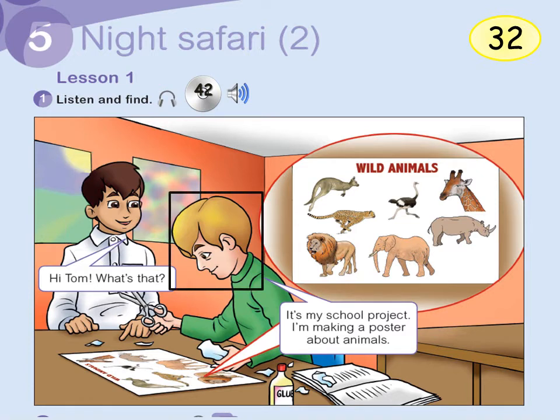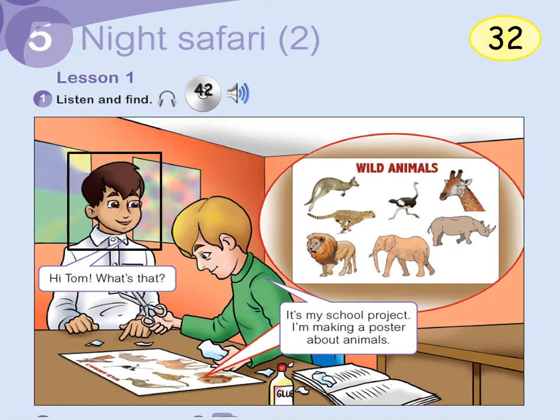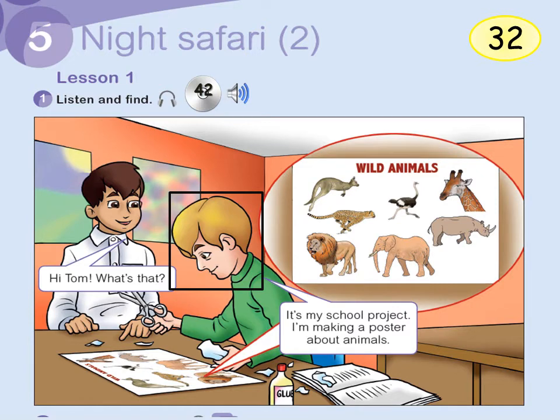Well, they are all wild animals. This is a kangaroo. It lives in Australia. Yes, that's right. And is this a leopard? No, it isn't. It's a cheetah. It can run very fast.